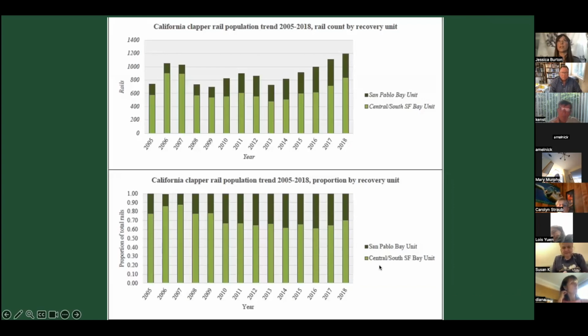And for comparison, the California Ridgway's rail, this is also from the Recovery Plan Amendment. This is showing on the y-axis the number of individuals, not number of pairs, so it's a little bit different there. This is also from individual projects.